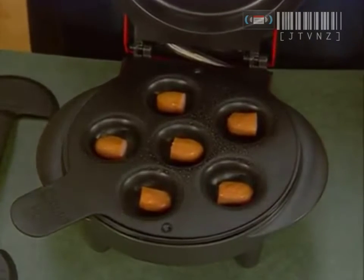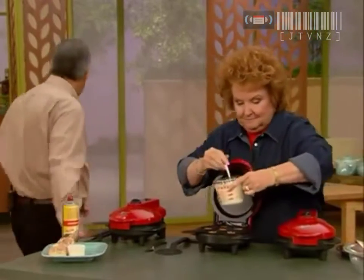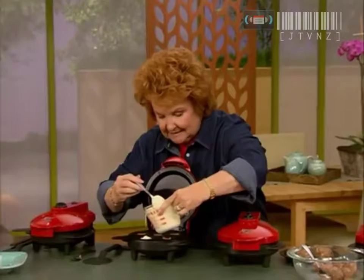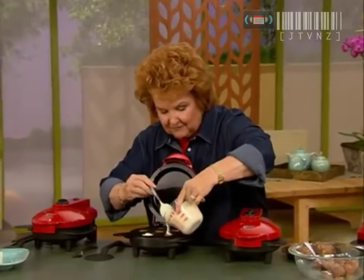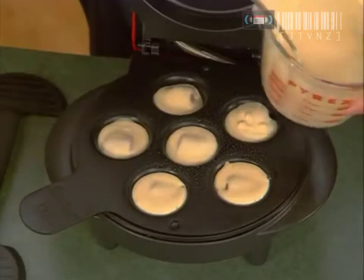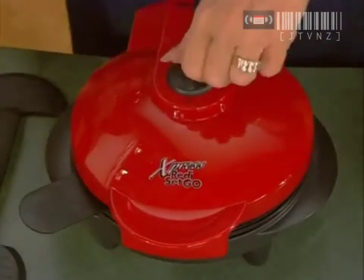My grandkids love these. And while I do this, if you could go back to the refrigerator and bring me a pan, you'll find in there. Okay. I've just got some pancake mix, and I'm gonna pour it right over those little smokies. And these are gonna make great finger food. I find that little kids really would rather eat with their fingers. Okay. And those will bake in about 4 minutes.